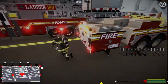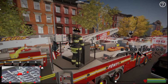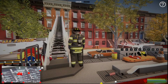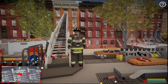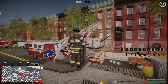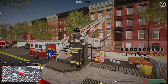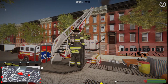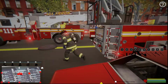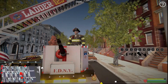Oh, that's not what I wanted. It's looking like it's going to be this one right here. Possibly both of them. But it's going to be both of them. Do that. And we should not need the tire ladder for anything. We'll lower that back down.